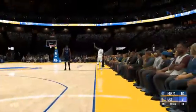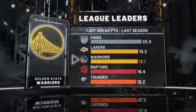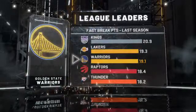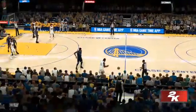While we have the time, let's take a look at last season's best transition team. In third, the Warriors. I mean, it's a crowd-pleasing style, right? I mean, this club just got out and ran at every possible chance.